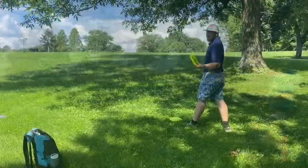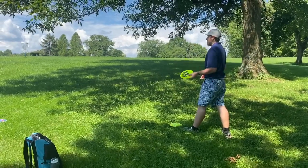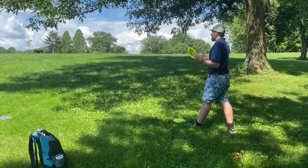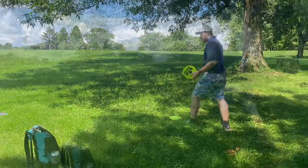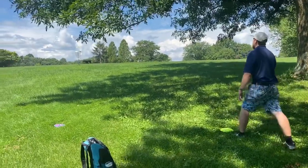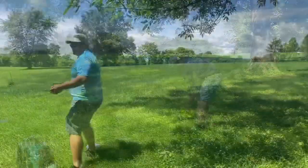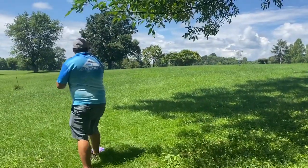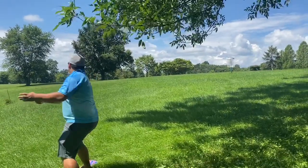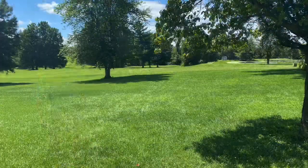Dang. All right, gonna be trying to throw a little touch forehand here with the zone, just try to get it up towards the basket. Not really trying to run it, just trying to get close and save my par. Oh, that's fine. That's puttable. Yeah. Simple flex shot. Yet again. A simple flex shot, he says. Lay it up for my bogey. Yay.